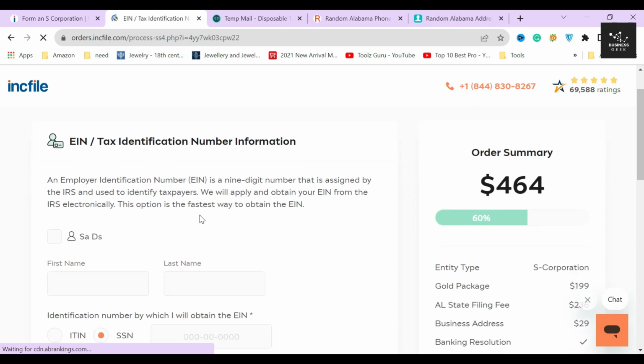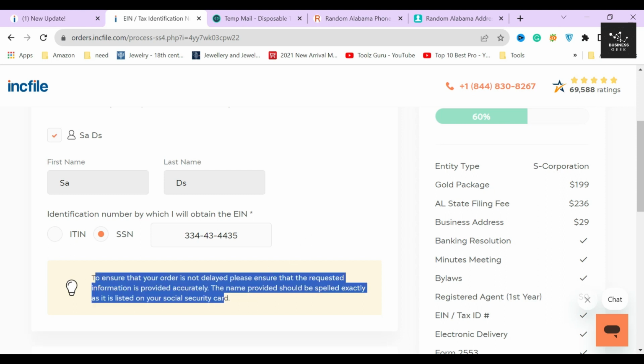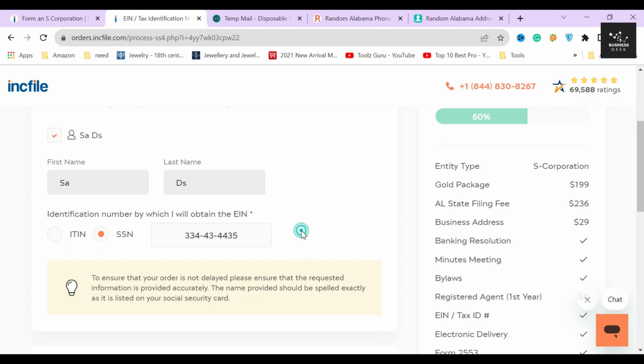If you are from the USA, then just type your personal information, but if you are from outside the USA, then you have to file a separate SS4 application, and you also need an EIN in order to get an EIN, which will take some time. InkFile will help you to file the SS4 application too, so that you can get an EIN easily as a foreigner. But if you are from the USA, then just select yourself as the person applying for EIN and provide your SSN. I will just provide a random SSN for the sake of creating this video.